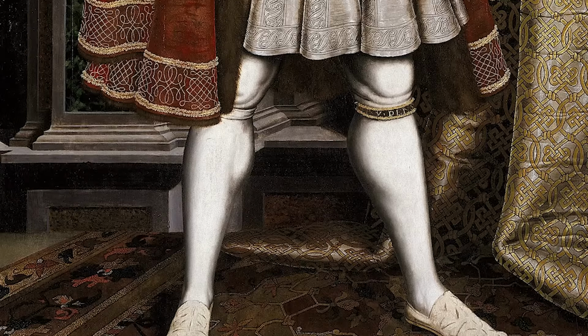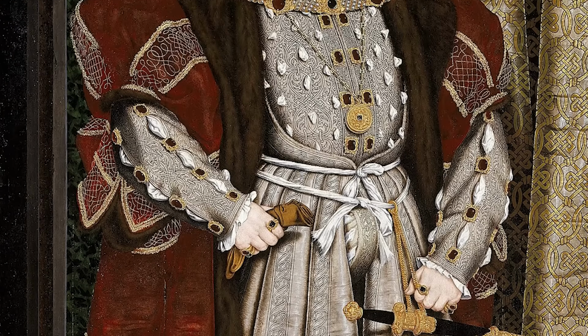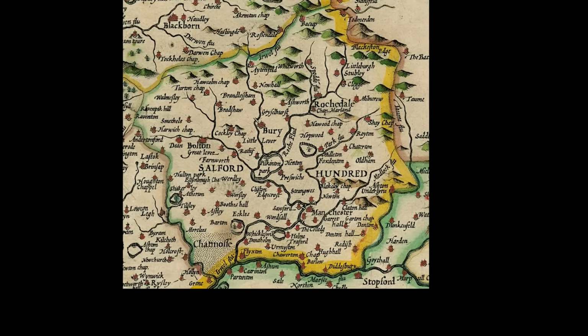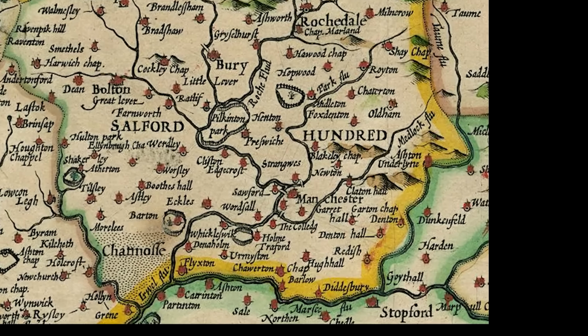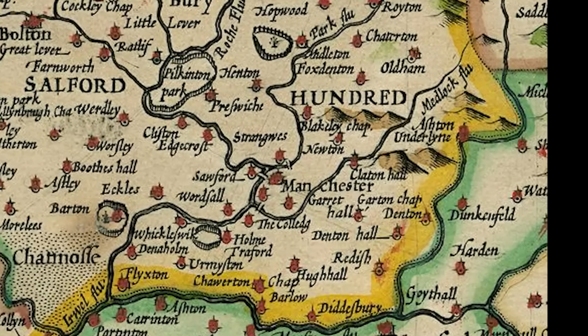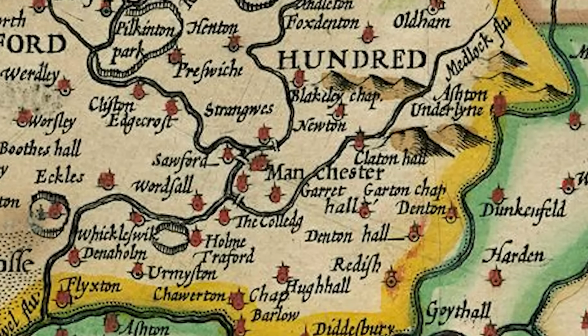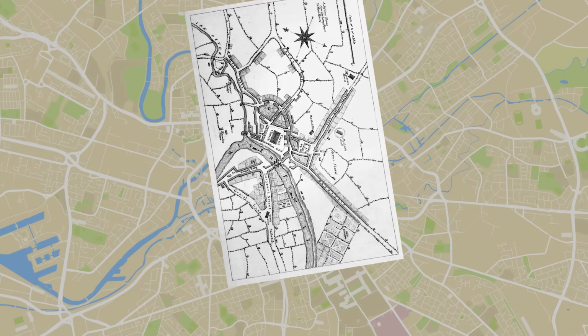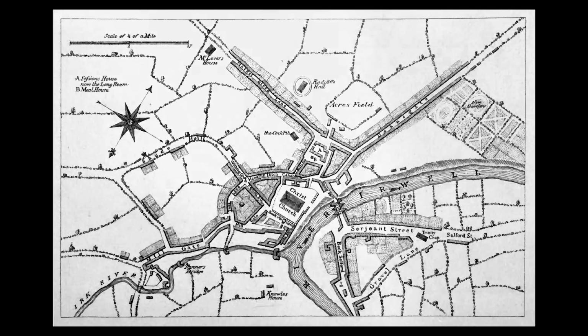To put that into historical context, that's just 5 years after Henry VIII had died. In the 1500s, Manchester was still a small village, barely registering on maps or in historical accounts. A map from 1650, a century after the Old Wellington was built, shows just how small Manchester still was. Everything was centred around the cathedral and the bridge over the River Irwell to Salford.